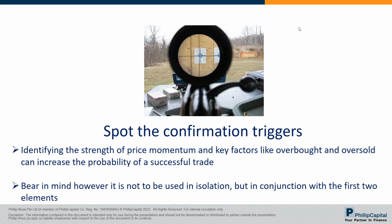So what's the lesson to be learned for confirmation triggers? Identifying the strength of price momentum and key factors like overbought and oversold is critical. It can increase the probability of a successful trade. However, I do want to caution and repeat again that it is not meant to be used in isolation, but rather in conjunction with the first 2 lessons that we learned.